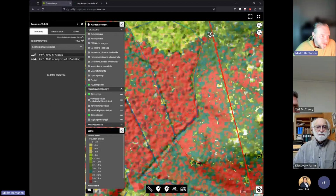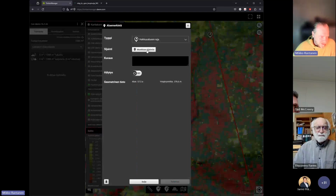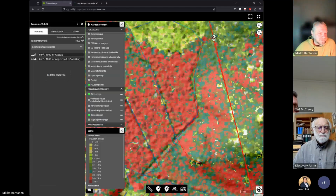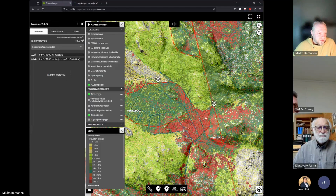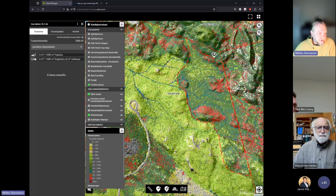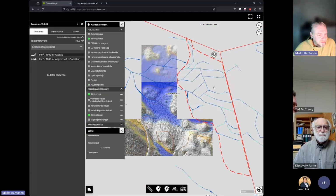Okay, that I'm gonna fix still, just to make it look better, like that. And so now we know what we are going to cut. Oh, let's see, there's this hillside that looks maybe a bit too difficult.